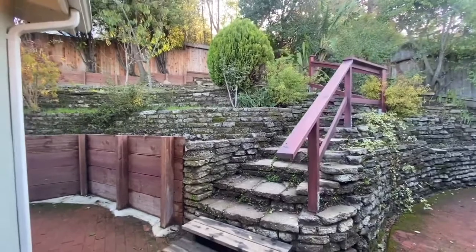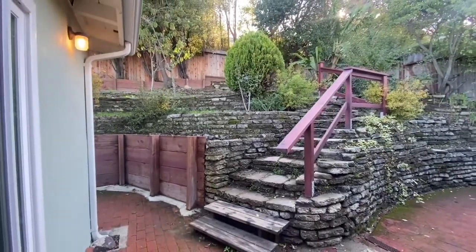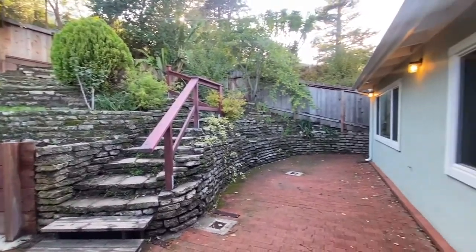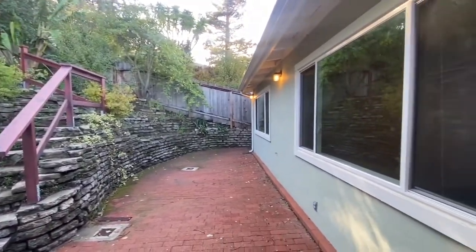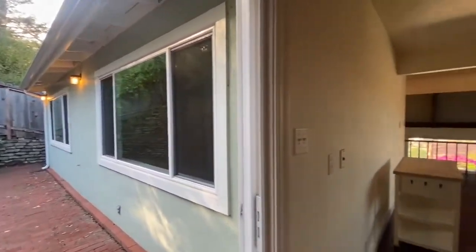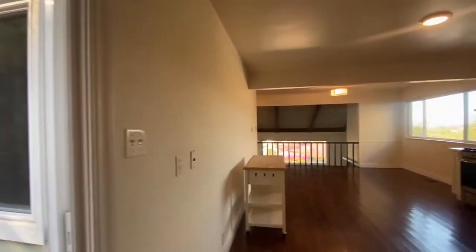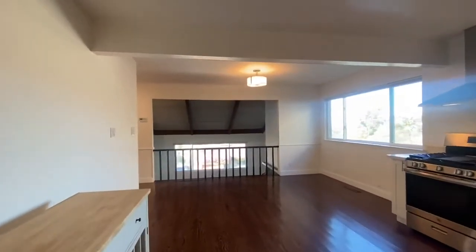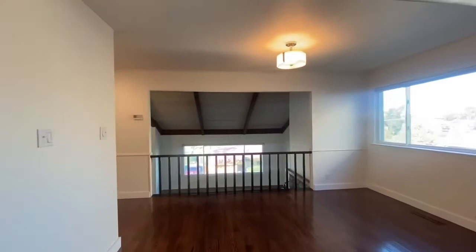But you also have a nice little cozy area that almost feels like you could be up in the mountains, you could be in Tahoe, you could be somewhere else, because Brisbane is just such a unique area that it's got its own vibe, its own feel, and it's something that's pretty unique. And again, if you have not spent much time here, it's definitely worth checking out and putting on your list as a possible place to call home for the next few years.